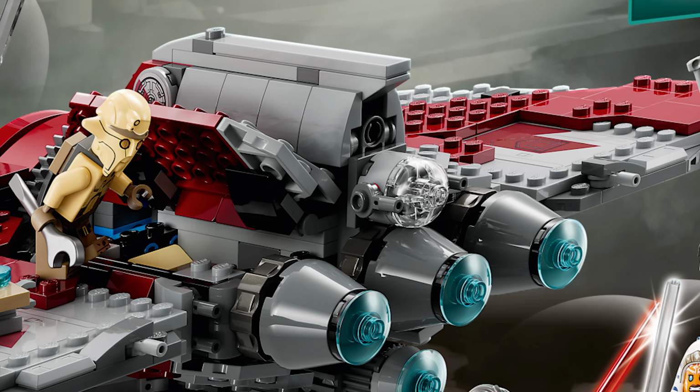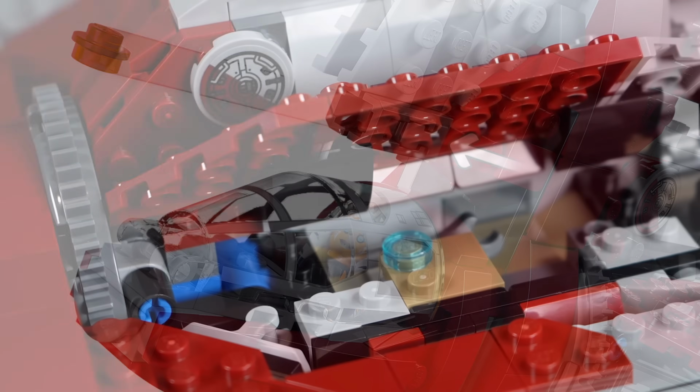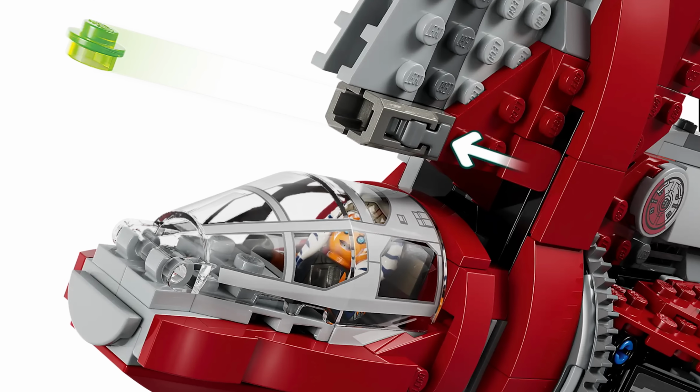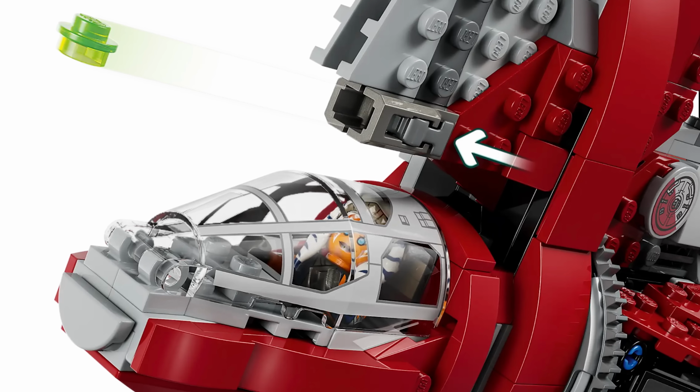It's got the turret built onto the back. It's got the little door on the top fin there with a sticker on the circular piece. The windshield cockpit piece is printed. That's great. Looks great. Nicely integrated. And you can only fit one figure in there, which I saw some people complain about, but that's not something that I think is a flaw with this set personally.